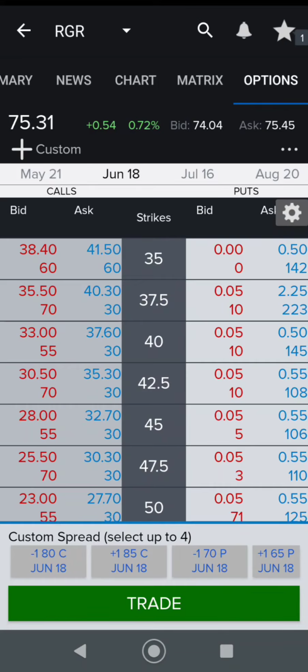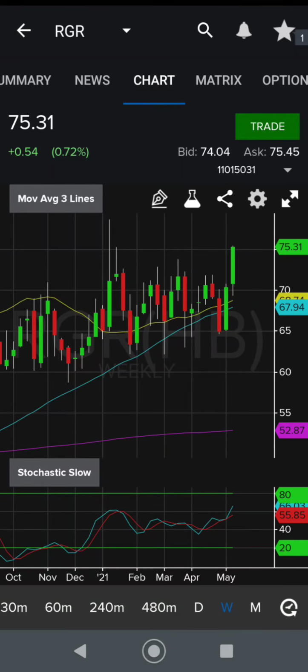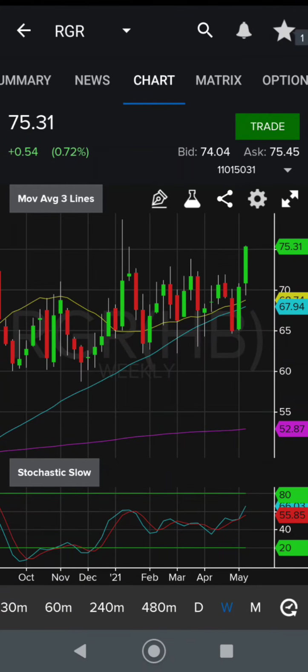Today, I want to talk about iron condors. Let's look at the chart for this stock. So you want to try to find a stock that's kind of moving sideways for an iron condor. You don't expect a lot of big news, and you can see this stock has been moving sideways for some time, since October. Okay, it's kind of been in a range, it's gone up slightly. So this is a good candidate for an iron condor.